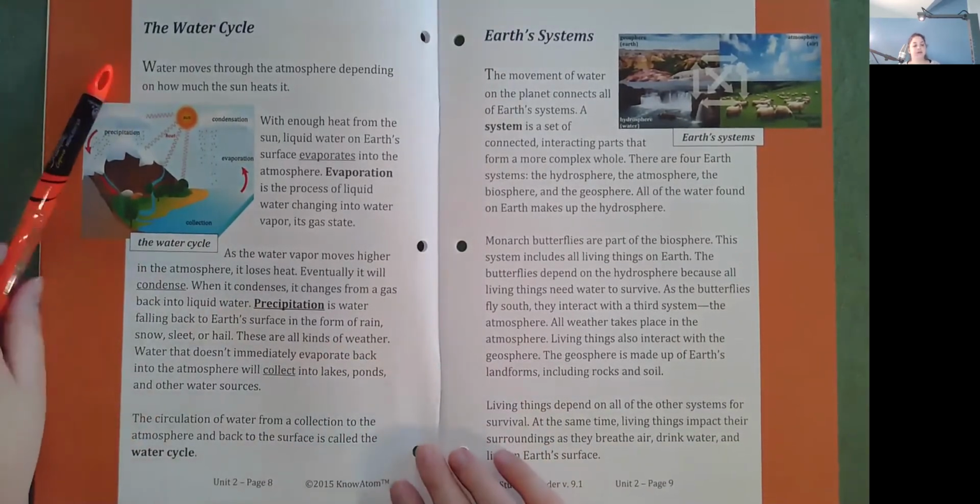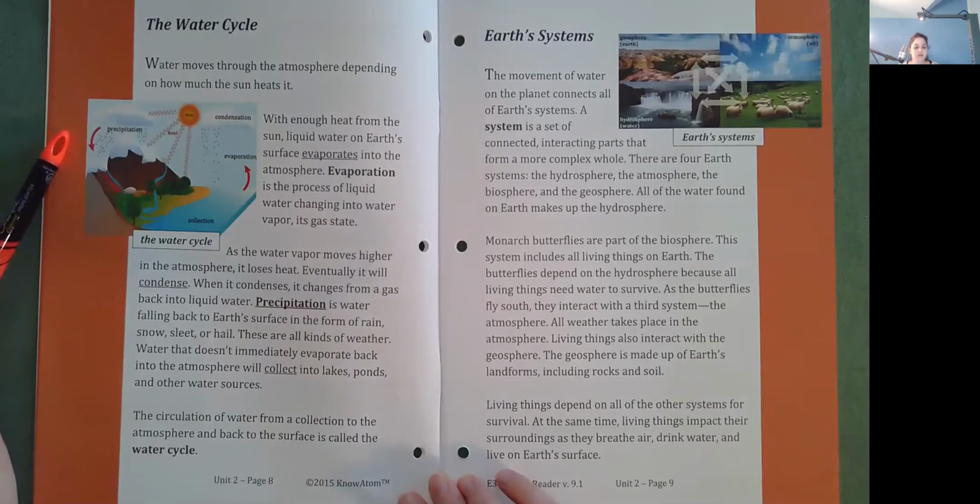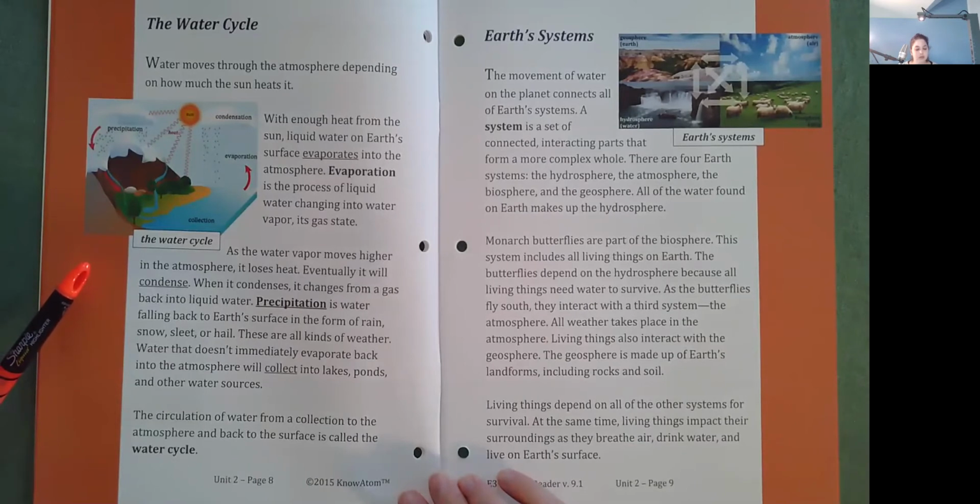The water cycle. Water moves through the atmosphere depending on how much the sun heats it. With enough heat from the sun, liquid water on Earth's surface evaporates into the atmosphere. Evaporation is the process of liquid water changing into water vapor, its gas state. As the water vapor moves higher in the atmosphere, it loses heat. Eventually, it will condense. When it condenses, it changes from a gas back into liquid water.